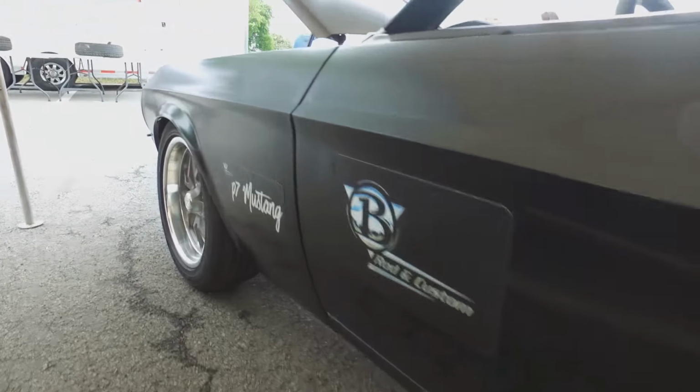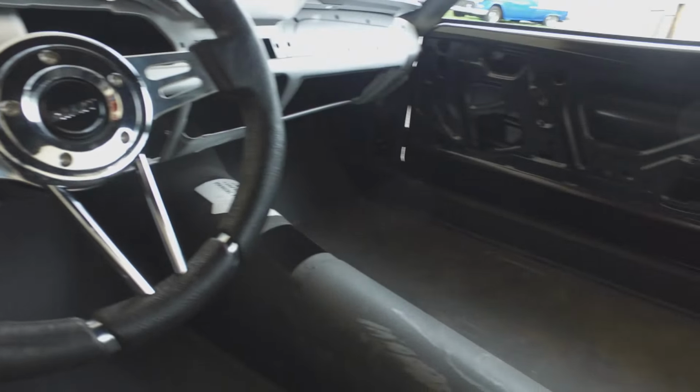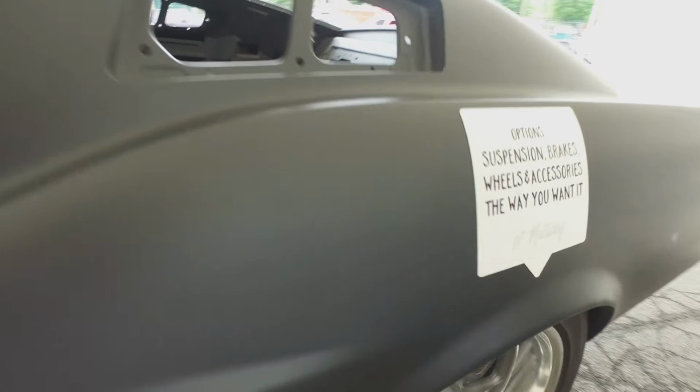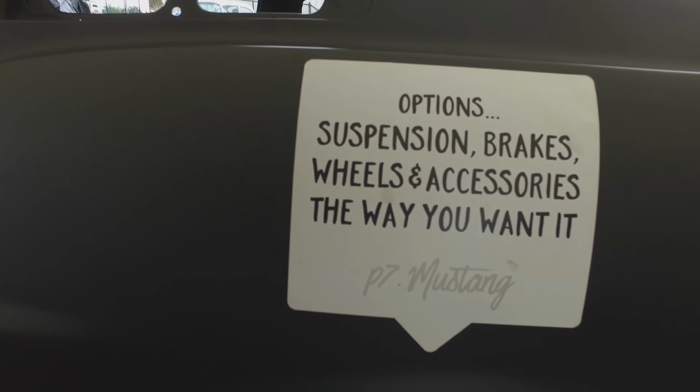And what is so nice about this car is it comes with rack and pinion steering, tubular control arms, a 4-bar rear end with a brand new Curry housing and axles of your choice. We do offer exterior packages such as a glass package.